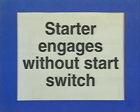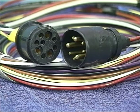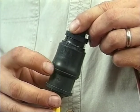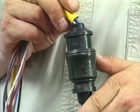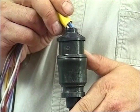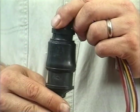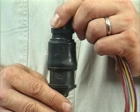If the starter mysteriously engages without anyone pushing the start button, there could be a short in the wiring harness. This usually comes from water in an incorrectly installed plug-in. Installed correctly, the lip of the male plug acts as a water-shedding umbrella. Install it with the lip up, and the umbrella becomes a funnel, gathering water into the plug. Eventually, the plug shorts out, and the starter is engaged until the starter fails or the battery goes dead. Replace the plug-in and make sure it's correctly installed. If the engine had a wet exhaust system, make sure the engaged starter did not fill the cylinders with water.